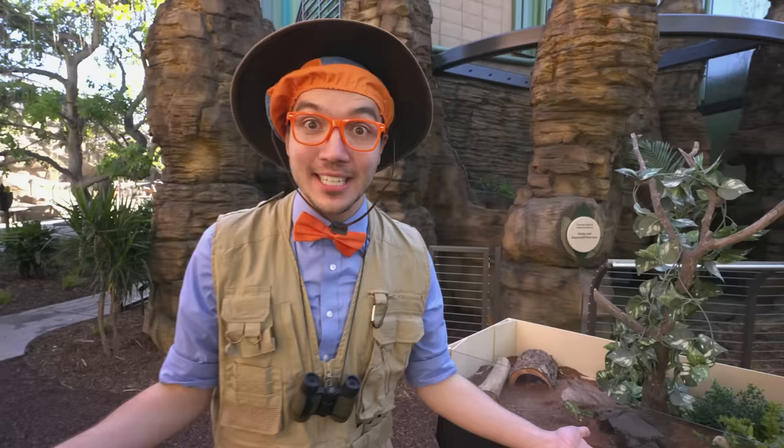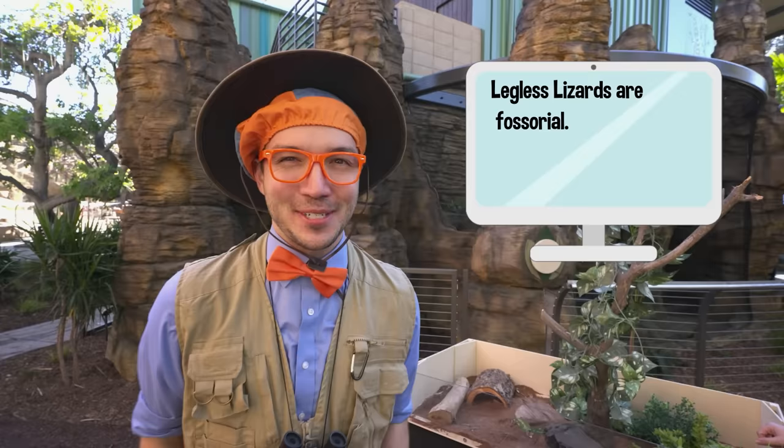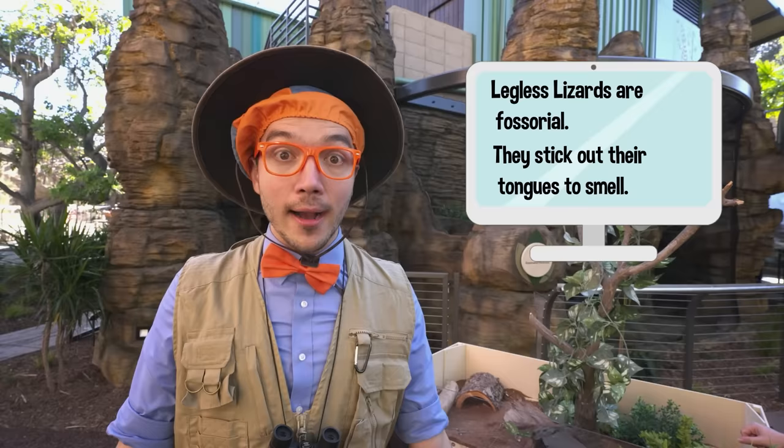We got to meet Shakira, the legless lizard. And we learned two facts that we can add to the database. The first fact is that legless lizards, they're fossorial, which means they live underground. And they stick out their tongue to smell. Hey, let's keep looking for new animals.